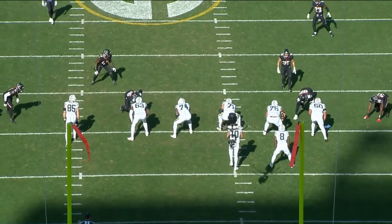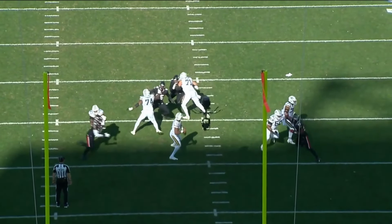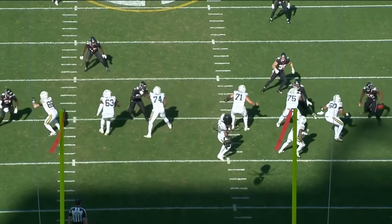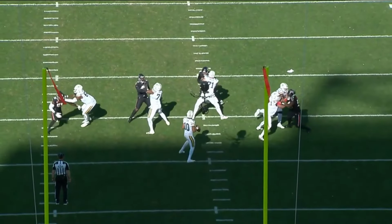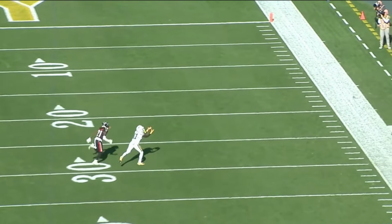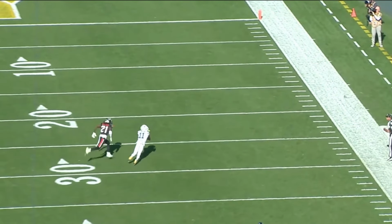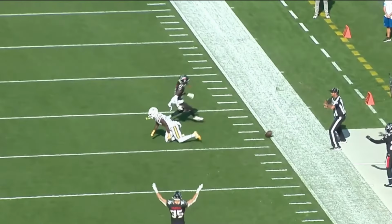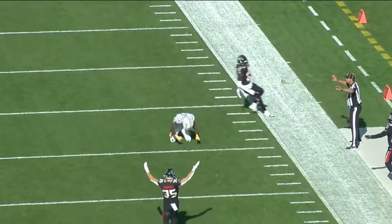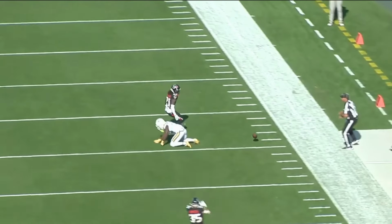But you'll see from this end zone angle that it is a perfect ball here from Love. And just also look at the O-line protection, right? Passing off. It's only a 4-man rush, but they're winning all those blocks. And it is right in the hands of Reed. It just falls out because of the contact with the ground. So not able to complete the catch. What would have been a massive play, not able to happen on this play.